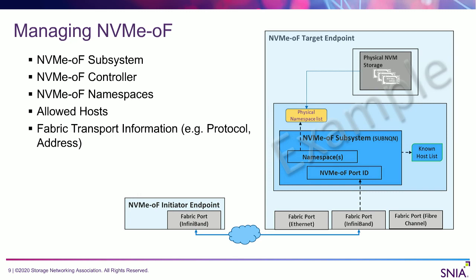We have three types of controllers: I/O controller, administrative controller, or discovery controller. An I/O controller is a general purpose controller that supports commands that provide access to logical data and metadata. An administrative controller provides management capabilities. A discovery controller is a special type of controller used with NVMe over Fabrics to provide access to discovery log pages.